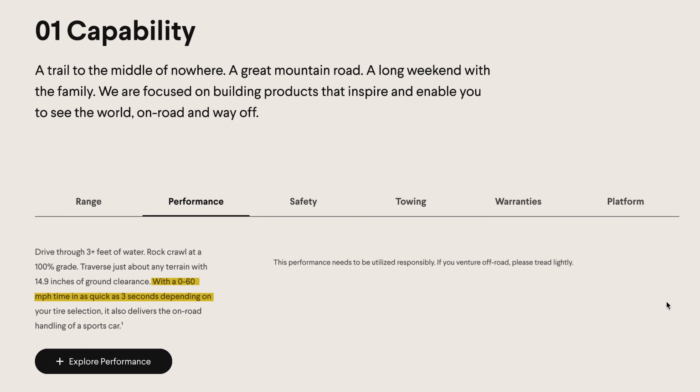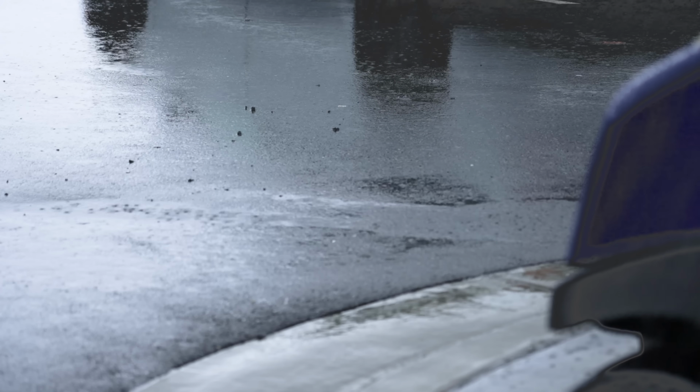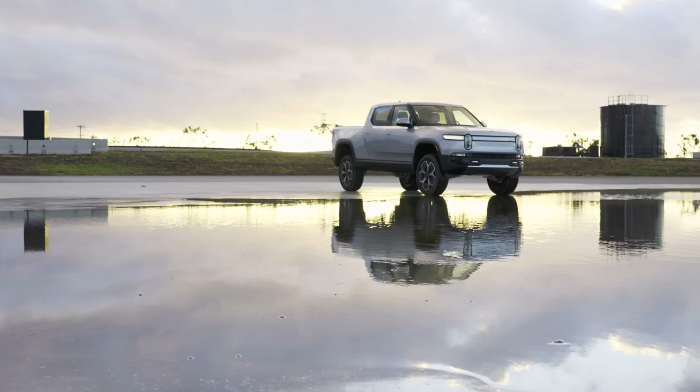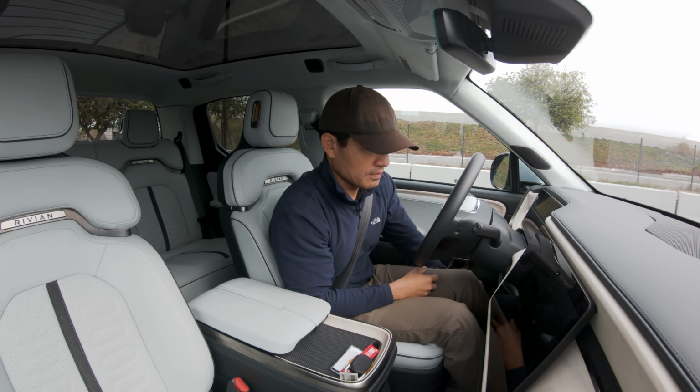Now, before we hand over to our head of testing, Jonathan Lafarlan, a quick health warning. In most of our film you'll see a wet track because, unbelievably, it rained in LA. But we did manage to test the R1T in the dry before the heavens opened. It's just that our cameraman was still getting dressed. In other words, the numbers are legit.